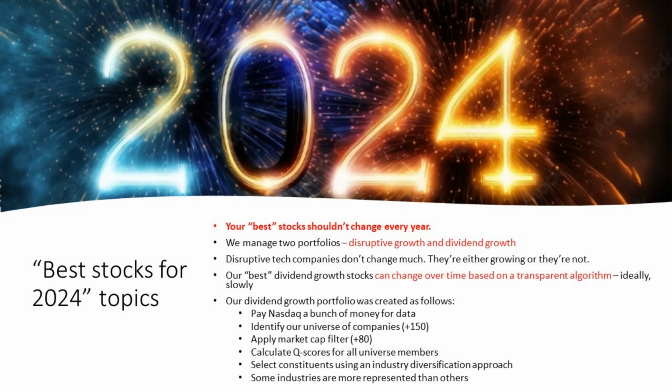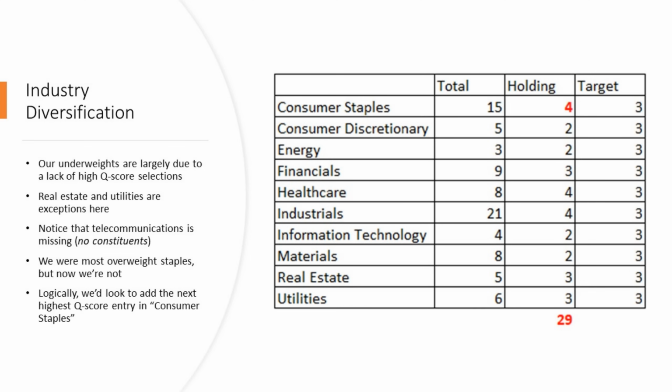Now, some industries are going to be more represented than others. In our universe here, you can see the total number of names in this table for each particular sector. So you see industrials has the most names at 21, then you have staples at 15, and you go down the list here. Now, you can see what we're holding. That's the holding column there. So you see staples is now 4. That used to be 5. And so we're holding 29 stocks.